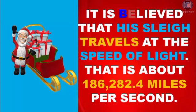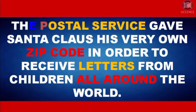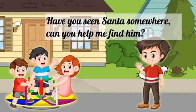Number 17. It is believed that his sleigh travels at the speed of light, that is about 186,282.4 miles per second. Number 18 and the last fact. The postal service gave Santa Claus his very own zip code in order to receive letters from children all around the world.